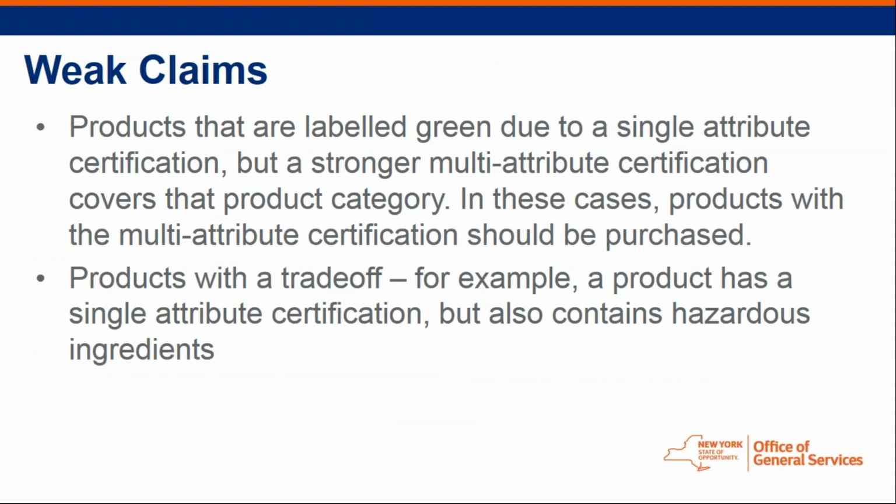And so the next step up from greenwashing are weaker claims. And these are claims that technically aren't greenwashing, but they're also not strong enough to be used to identify green products because there are other problems. And the two types of weak claims that we found included products that were labeled green because they held a single attribute certification, when there was also a stronger multi-attribute certification that covered that product category, and then products that had a trade-off. So you could have a product that has a single attribute certification, but then it also contains hazardous ingredients. And so in these cases, we feel like the product should not be labeled green.